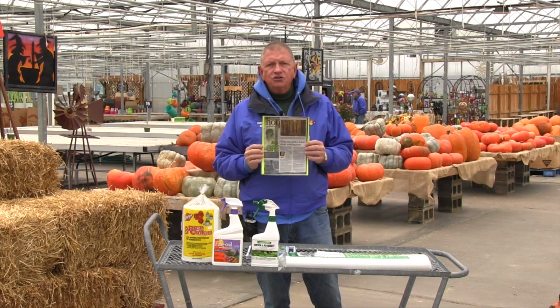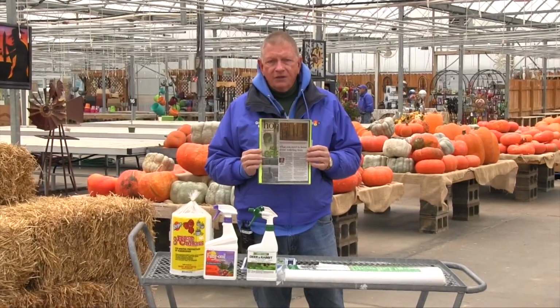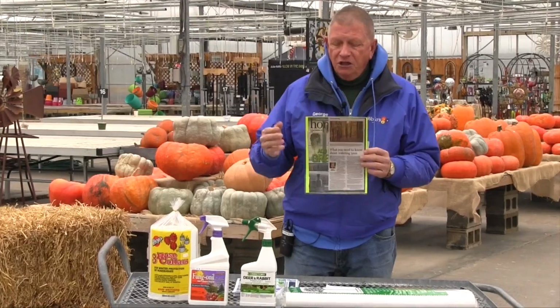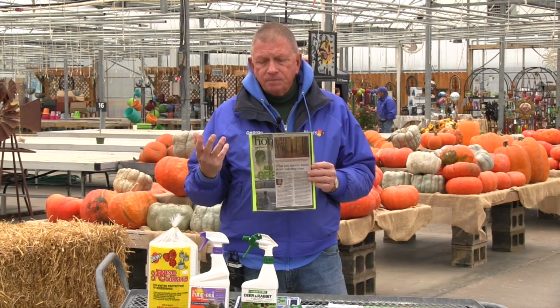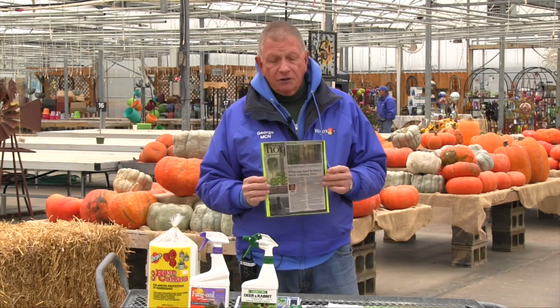A tree needs 1.5 inches of rain a week to keep itself viable. And there were many weeks this summer when we didn't get that, so consequently we need to provide that extra adequate water. For the established trees and shrubs, and especially the evergreens, the broadleaf evergreens that want to keep their foliage, it's important that we give them the hydration necessary to survive satisfactorily in the winter time.